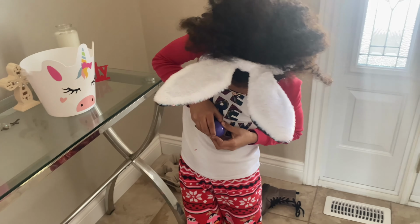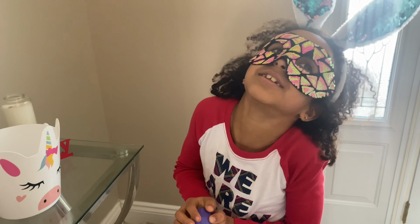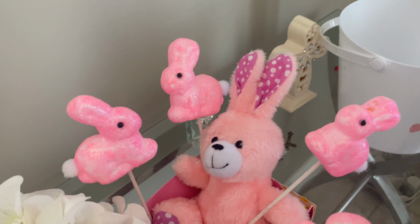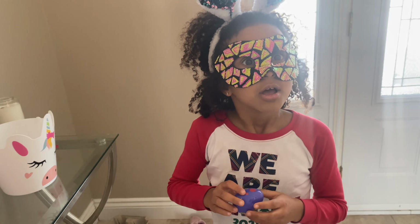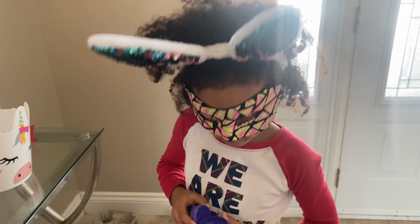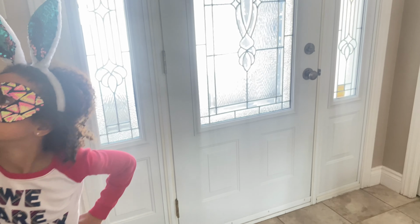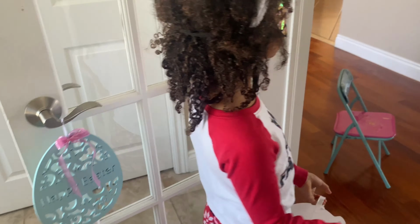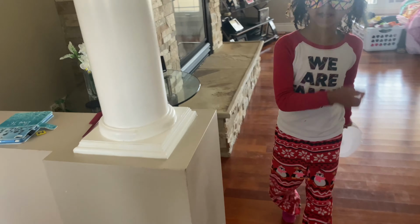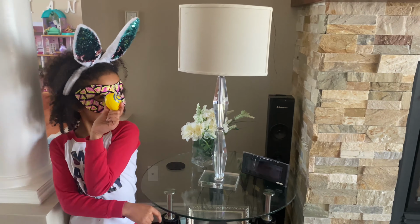Come, let's start in here first. Let's open it up. The Easter Bunny knows that you can't have chocolate. Let's look. I think it's done by now. Let's go find somewhere in the living room. Sorry guys, it's a mess. But I already found one. Right there. Ooh.